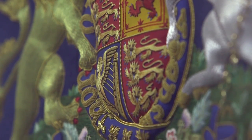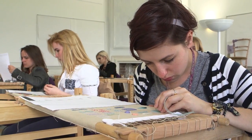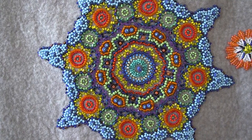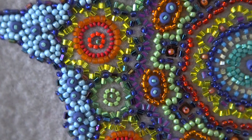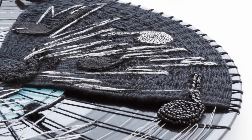I chose to study hand embroidery because it's something I've always wanted to do. I'd heard of the Royal School of Needlework by chance and looked it up and saw what they did here, and knew that if I was going to do it, this was the place that I was going to do it. I chose to study this particular course because I've had a lifelong interest in embroidery and needlework, and I've done quite a few courses at the Royal School of Needlework in the past.